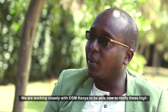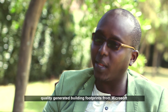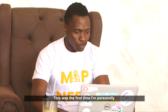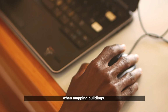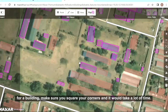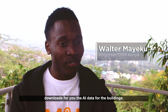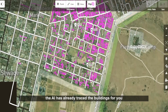So we are working closely with OSM Kenya to verify these high quality generated building footprints from Microsoft. As we are all aware, AI is never perfect. It still requires human input. This was the first time personally interacting with AI in doing building footprints. Conventionally we used to trace out buildings. You trace out individual nodes for a building, make sure you square your corners, and it will take a lot of time. So we have a plugin where you load and it downloads for you the AI data for the buildings. It makes your work easier because the AI has already traced the buildings for you.